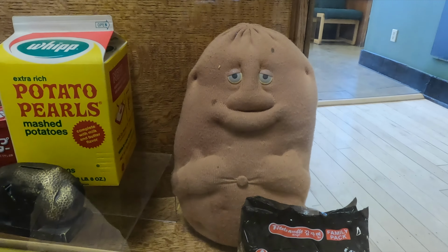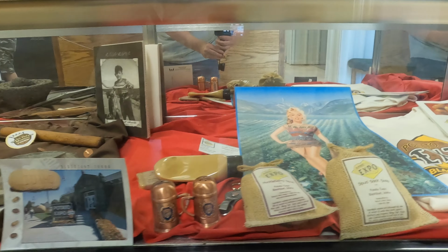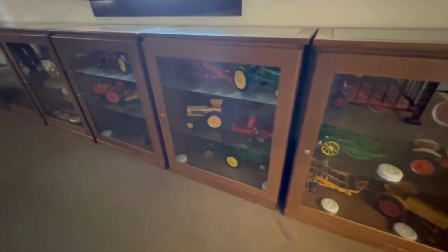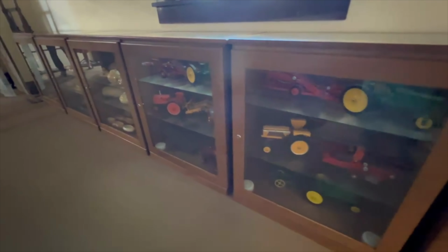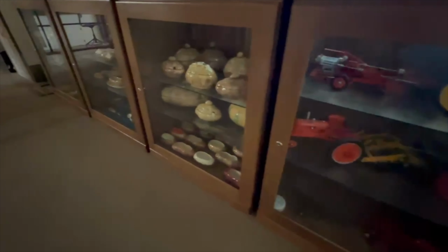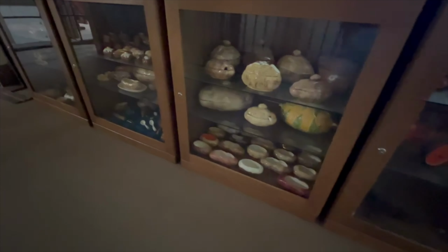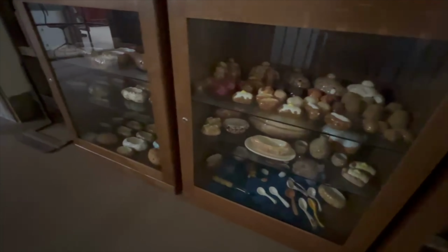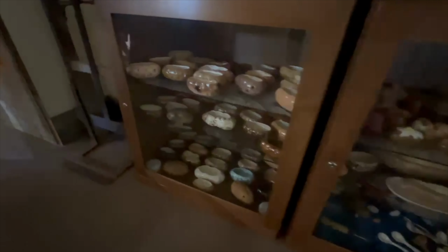Kind of creepy looking. Now, Marilyn Monroe pops up in this museum quite a few times, and it's for good reason. She actually did wear a potato sack dress. There's a couple of different stories behind it, so we're going to go with the nicer one, and we're going to say that 20th Century Fox wanted to prove that Marilyn could make even a potato sack look good. You would be the judge of that. Regardless, it was probably pretty good for potato sales.